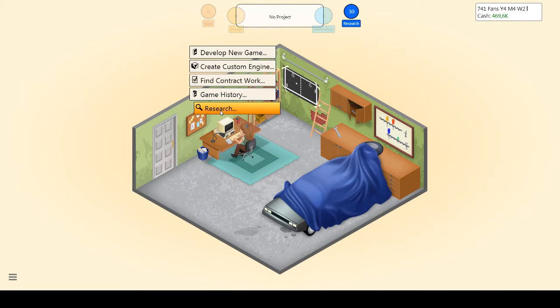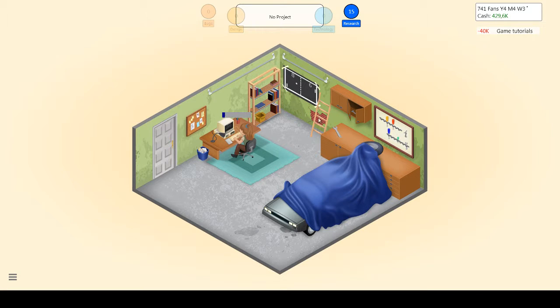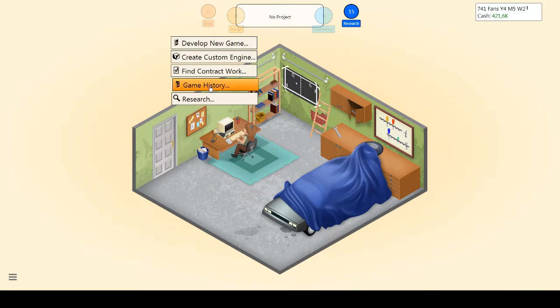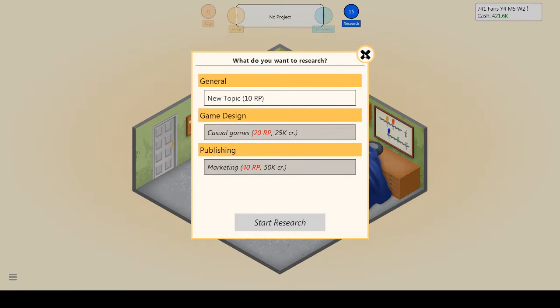Actually, let's check research real quick. Topic, tutorials, casual games. I don't want casual games. Tutorials could help, and we have money to sink time into research. The part of the game where you are just one person working by yourself is actually the most manageable and safe, because you don't have a lot of expenses. Growing audience for video game magazines. These magazines offer a great way for game devs to market their upcoming games. Okay. Marketing. I didn't mean that. I wanted to go on research. Marketing, 40 research points. Okay.